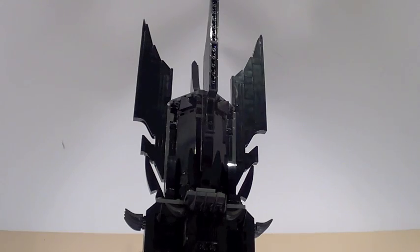And of course, there's the iconic top of the tower. Lego has done a fantastic job designing this. I love the way they make these pieces right here.